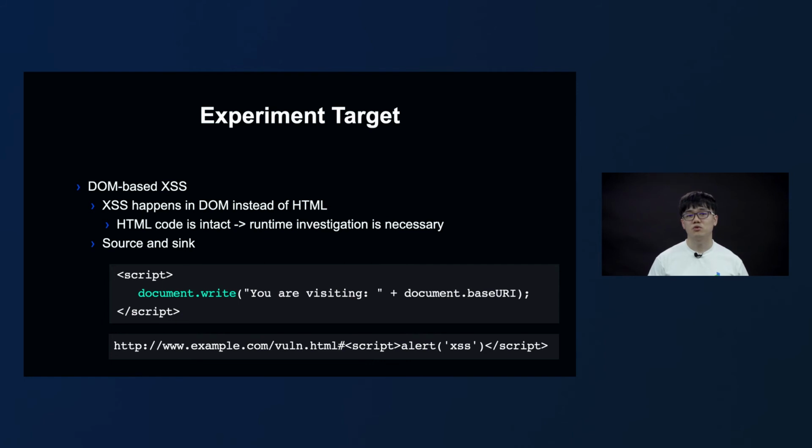There are two ways to find the DOM-based cross-site scripting bug. The first one is runtime investigation in the browser, and the other one is source code auditing. And this experiment is for the latter case. DOM-based cross-site scripting is composed of a source and a sink. In the example in the slide, the green part is a sink, which consumes the malicious code, and the bottom is the source, which triggers the bug. So the main goal is finding the DOM-based cross-site scripting sink from the source code.